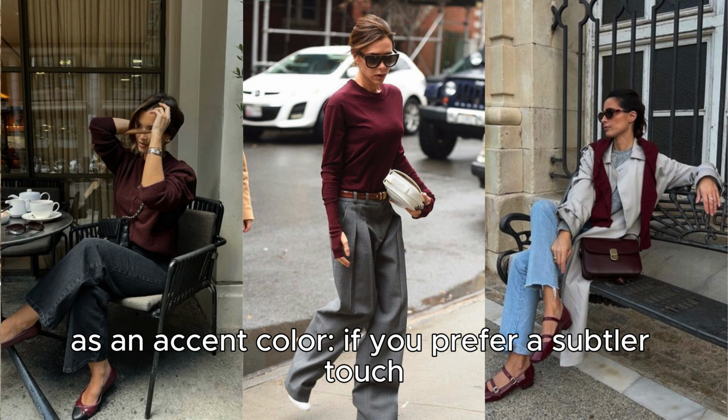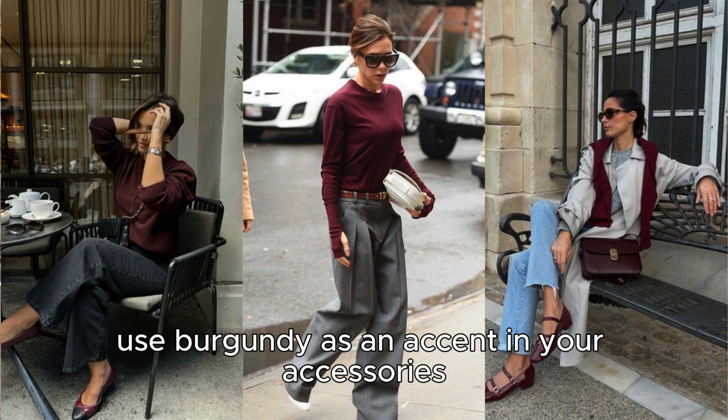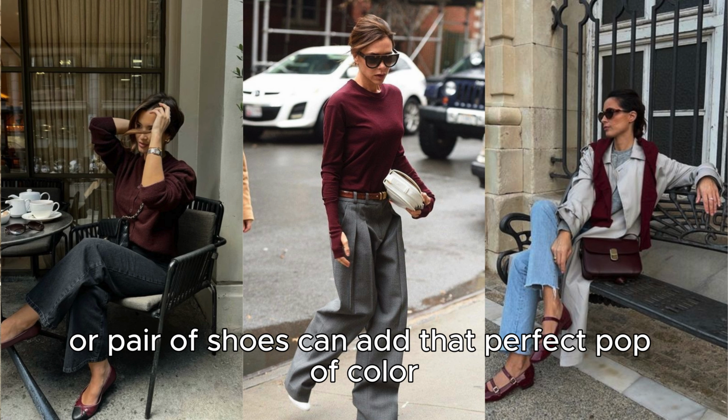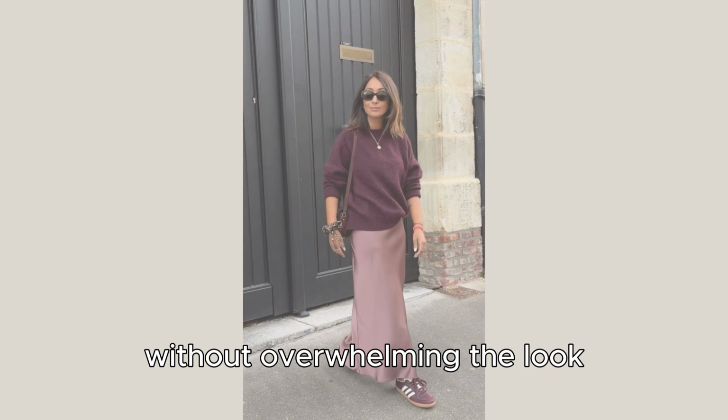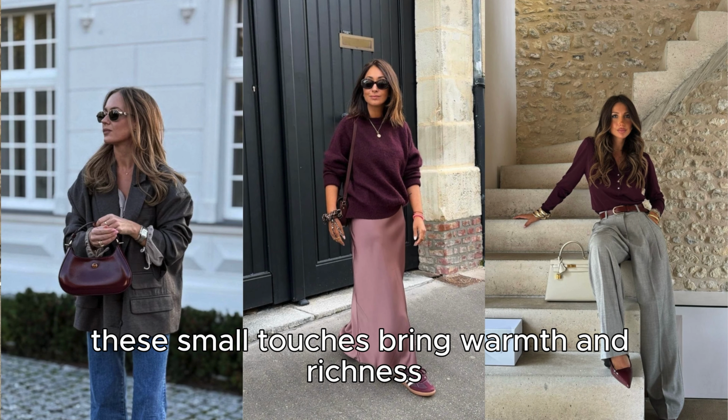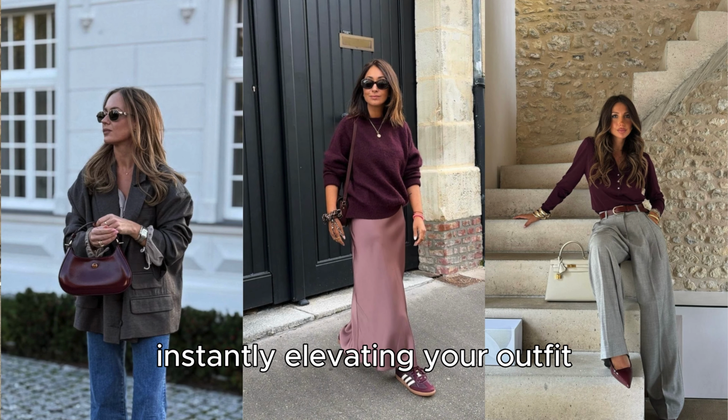As an accent color, if you prefer a subtler touch, use burgundy as an accent in your accessories. A burgundy scarf, handbag, or pair of shoes can add that perfect pop of color without overwhelming the look. These small touches bring warmth and richness, instantly elevating your outfit.